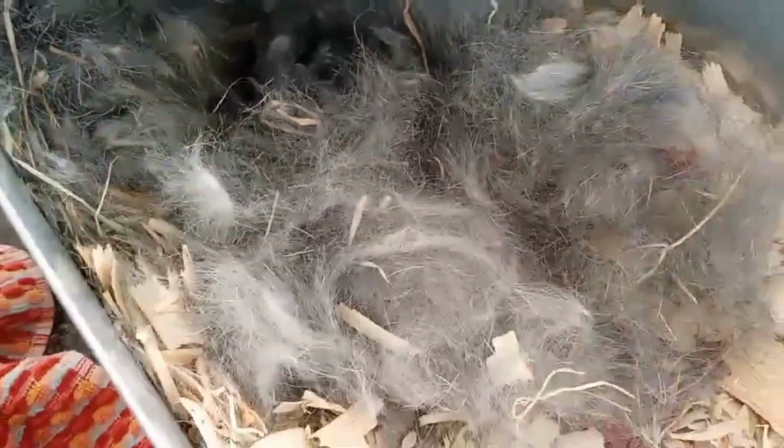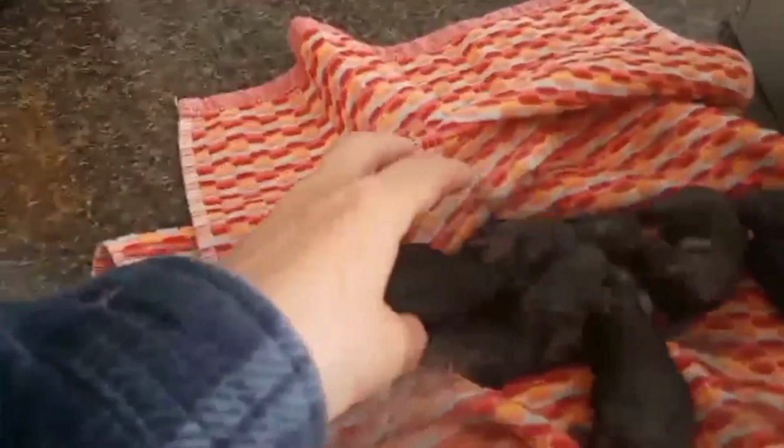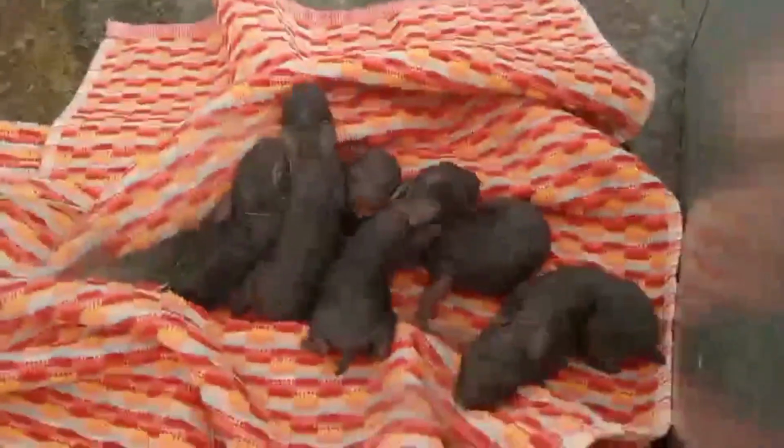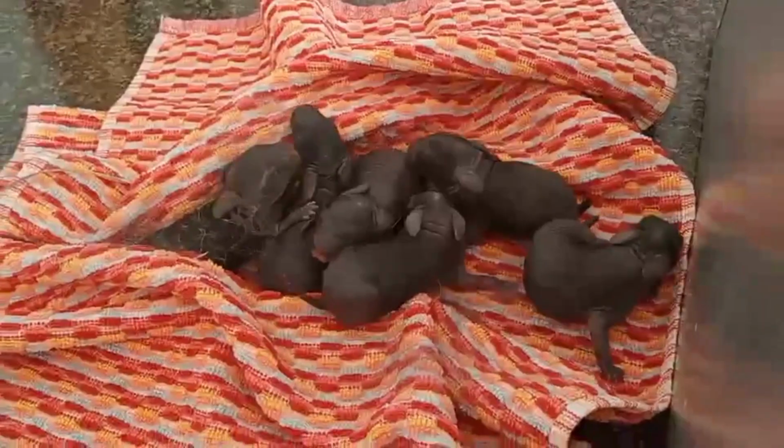I've found that it is really important to check these babies, even though I don't like to disturb them or take them from their mom. But if I don't check on them in the first couple of days, usually I start finding a few dead ones. So I just want to know how many we are dealing with. And I want to make sure they're all getting fed and none of them are getting left out of the nest in the cold weather.